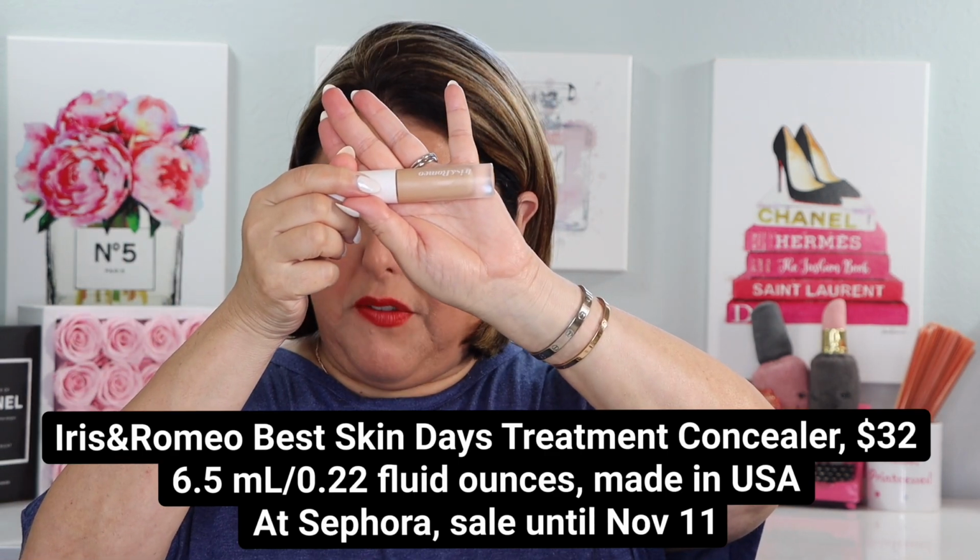Iris and Romeo sent over 2 other really delightful items. They sent over their Best Skin Days Treatment Concealer, which comes in 15 shades. This is a brightening second skin finish. You can use it for dark circles under the eye or dark hyperpigmentation on the face or even blemishes. And I have shade 4. This is $32. And it's another beautiful one.